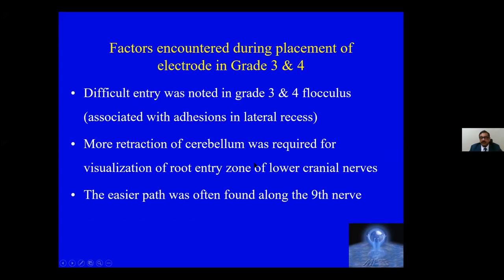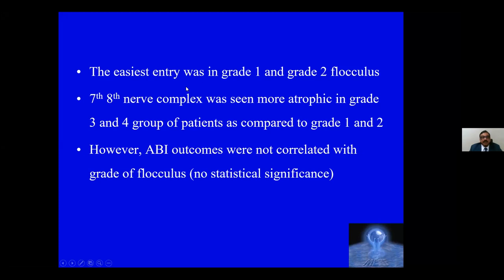Whenever you cause cerebellar retraction, you cause cerebellar edema, and they have a very stormy postoperative course. And always the ninth nerve was the guide when we could not identify the choroid plexus. And in grades 1 and 2, of course, the entry point was very easy, and you could see the point very clearly. But interestingly, the grading based on flocculus had no correlation with outcome. In other words, just because you had easy access, it didn't mean the outcome was any better.